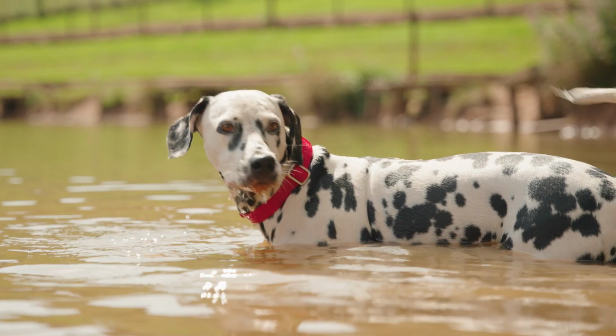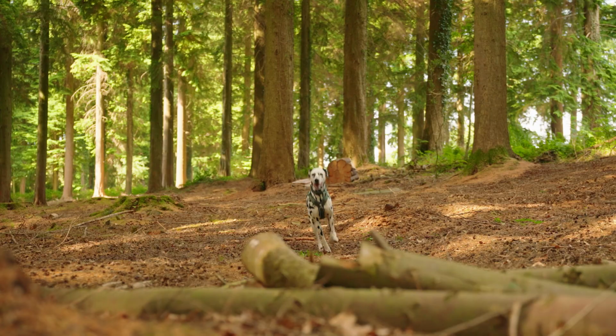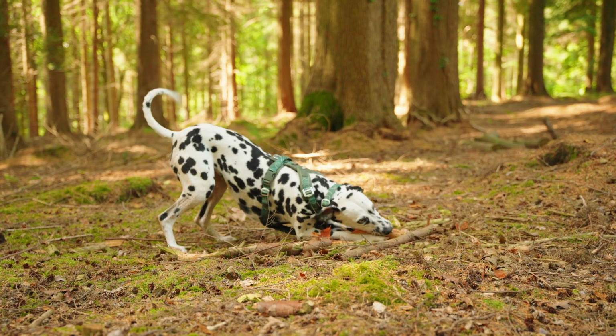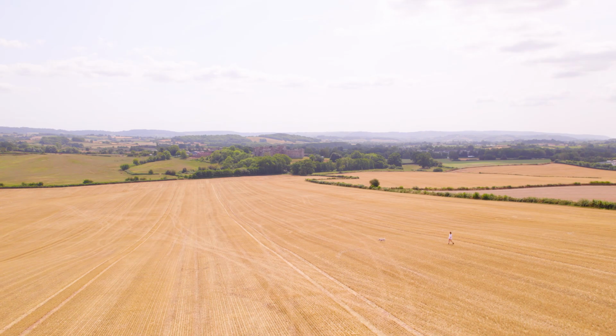ProDog Raw plays a massive part in Riley's life. We know she's getting the nutrition she needs from her food to fuel her adventures. We are currently ticking off the Welsh HUAs, which means we're out most of the day covering large mileage and elevation. Riley never seems tired, she always keeps up with us, and she's a little mountain goat.